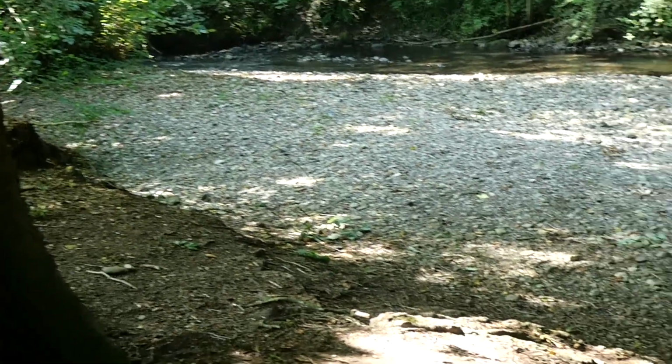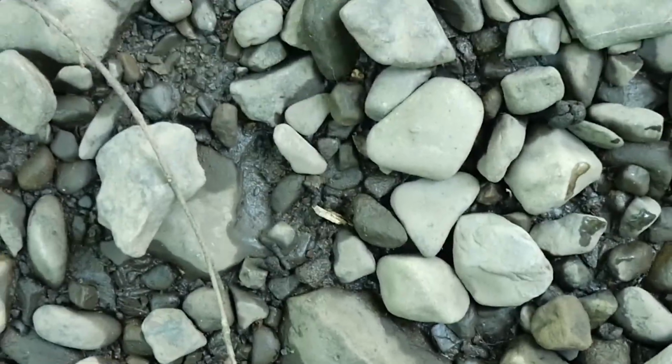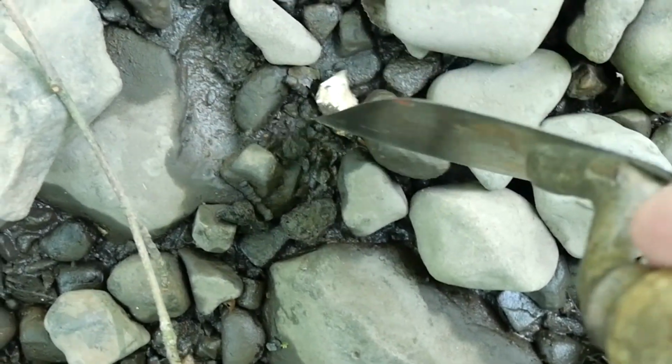Well, there was nothing on that other pile, so let's see if we've got out on here, because it's washed a lot down, I think. So we'll see what we can find. Well, first bit I found, it's probably plain. Yep, just plain.